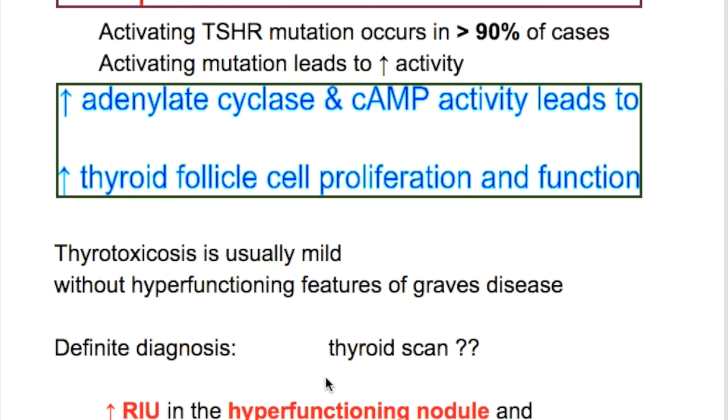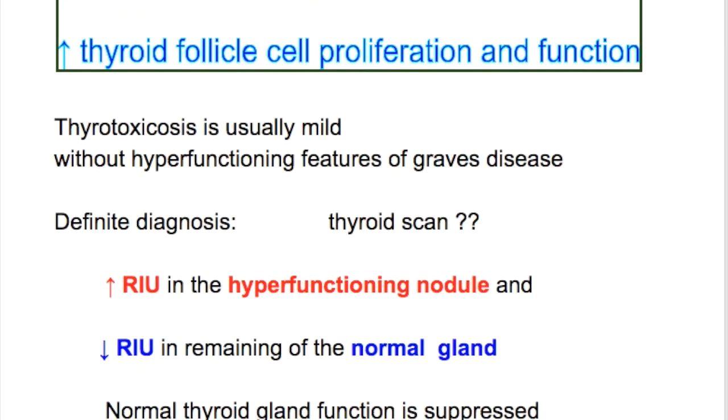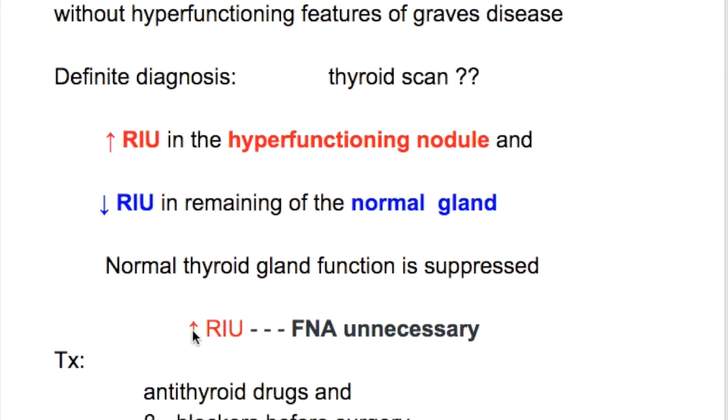Radioiodine uptake. What's the difference in radioiodine uptake in a hyperfunctioning nodule and a normal thyroid gland? There is an increase in radioactive iodine uptake in the hyperfunctioning nodule and a decrease in radioiodine uptake in the remainder of the normal gland. Normal thyroid gland function is suppressed in this condition. Because of increased radioiodine uptake, FNA biopsy is unnecessary in toxic adenoma. Whereas the second step in evaluation of a cold nodule after radioiodine uptake is FNA biopsy.